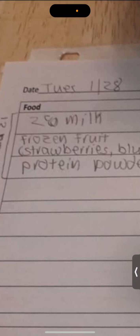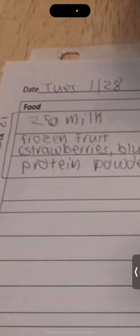Now, here's the problem. I don't know what this says, this 280 thing. And I had to message him and he told me, oh, that stands for 2% milk. But the thing is that I should not have to be unable to read whatever you guys are sending me, right? It should be clear as day what you're sending me. So that's the first thing. I do not accept handwritten journals.